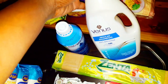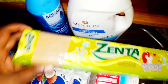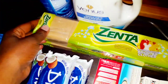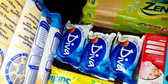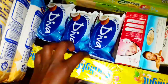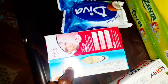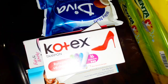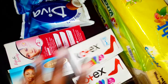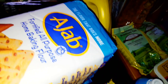I got myself a Venus regular shampoo for cleaning my hair, because no salon yet. Then I added two more bars of Zenta, 1 kg soap. Then on this other side, I bought myself 3 Milky Nuts Diva soap. This is for bathing. And then on this side, I bought another 700 grams of Sunlight. Then I have this beauty cream, Fair and Lovely, Gold Touch, and what have you. Then I have this supply of the normal Cortex tampon. And that's about it on this side of the dry goods from the supermarket.